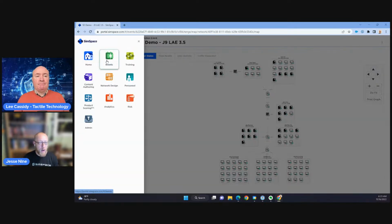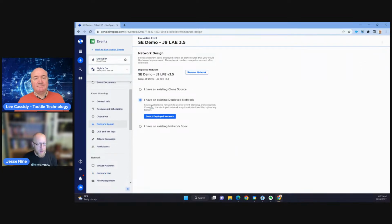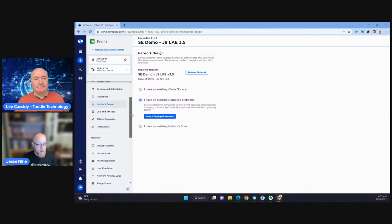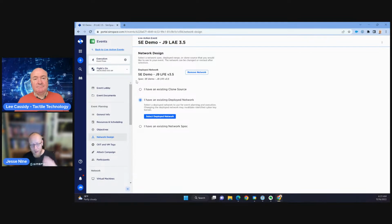What I'm not showing you right now is the whole network design aspect of this. What we could do if, for instance, the live red team messed up and took out the entire domain, and nobody can log into their workstations anymore, is behind the scenes spin up a clone of the entire range and switch it out in the network design here. We can just switch out the currently deployed network, and no one has to log out of the portal. All of the participants are still enrolled in the event, and boom, it's all back.